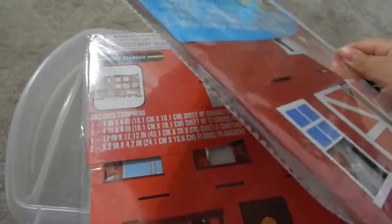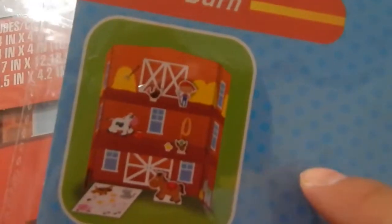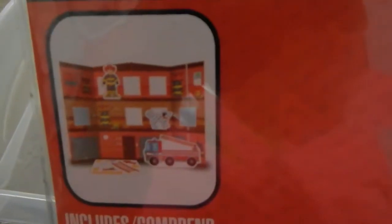And lastly are these imaginative play kits. They have a farm. See how thin it is. It's just a cardboard play set, a scene, in a trifold, and then they add these cardboard pieces across to lock them into place. I just think it's great. This is a farmhouse, which again goes with his homeschool curriculum, and then I found a firehouse scene that he can play with. So it's ages 3 and up, but I think it's more than age appropriate.